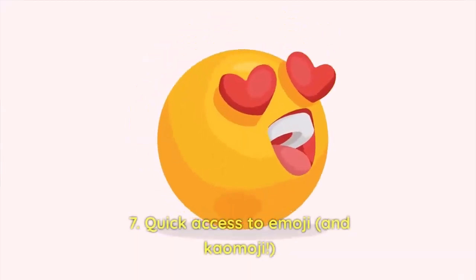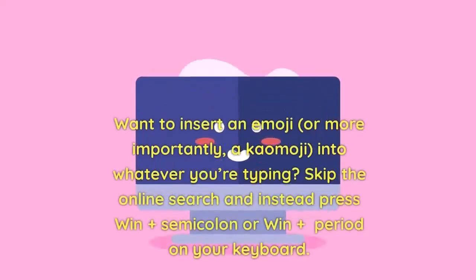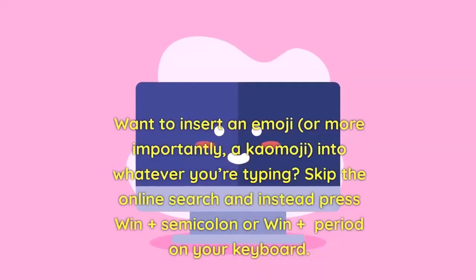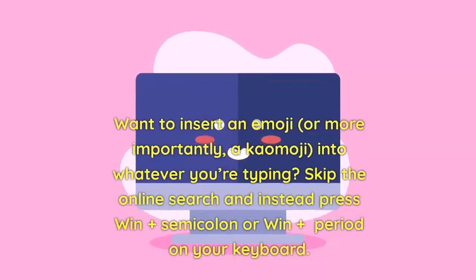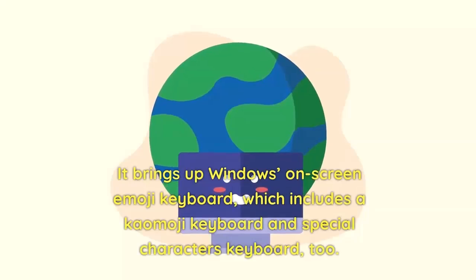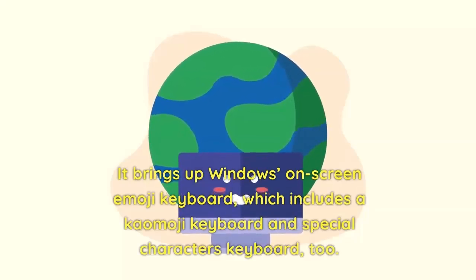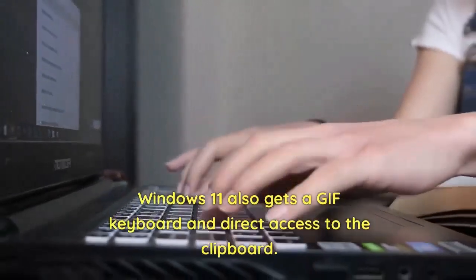7. Quick access to emoji and kaomoji. Want to insert an emoji, or more importantly, a kaomoji, into whatever you're typing? Skip the online search and instead press Win plus semicolon or Win plus period on your keyboard. It brings up Windows on-screen emoji keyboard, which includes a kaomoji keyboard and special characters keyboard, too. Windows 11 also gets a GIF keyboard and direct access to the clipboard.